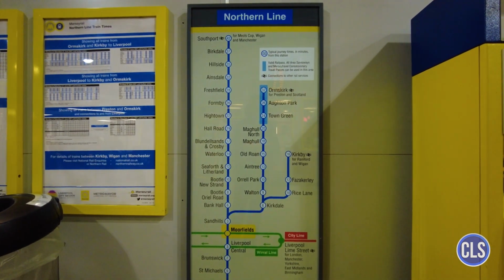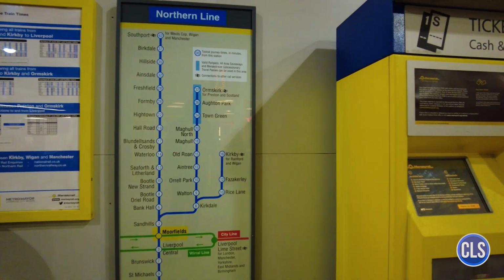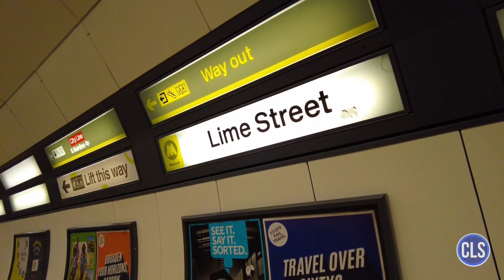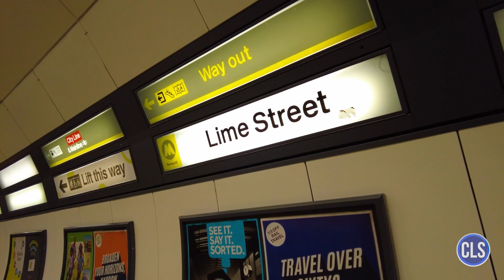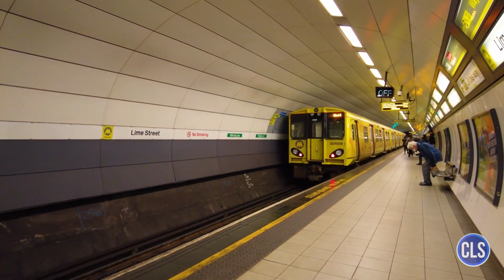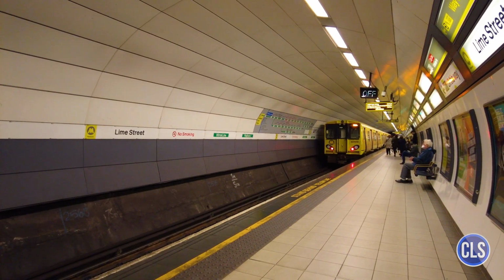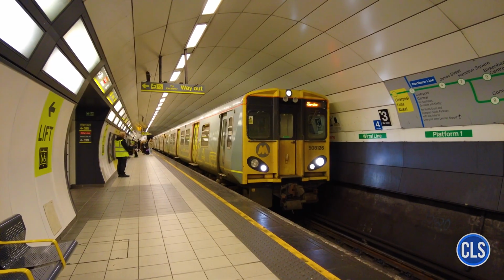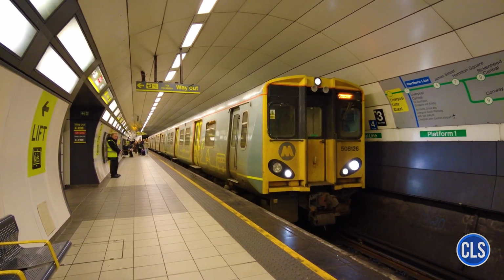transport. In addition, Merseyrail's infrastructure includes a number of modernized stations, many of which are fully accessible, including lifts and ramps, making the system easier for all types of passengers to use. Key hub stations such as Liverpool Central, Lime Street, and Moorfields are essential hubs and have been adapted to cope with the high volumes of passengers the system attracts.